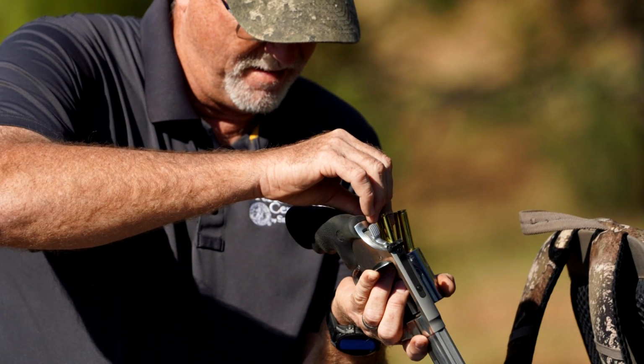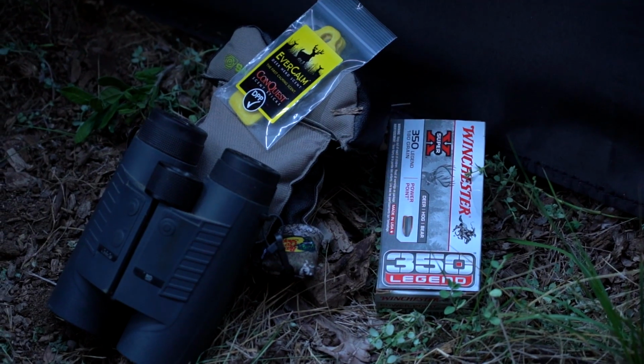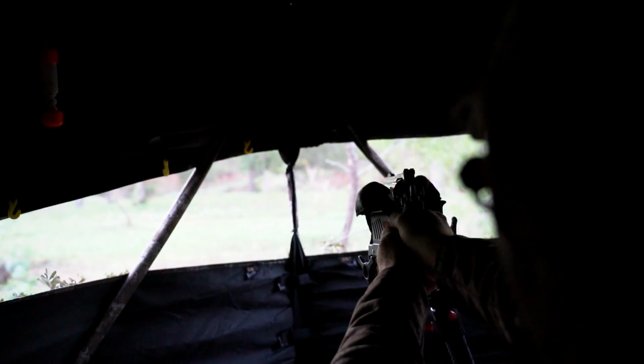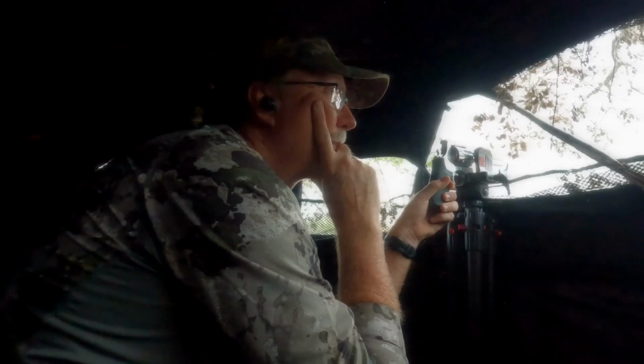So you can have the best handgun that Smith & Wesson can make. You can get the best ammo, have a cool blind, but you got to be able to control those nerves, control the breathing, and execute at that moment. And I simply whiffed. And that is hunting. I do it a lot, and I'm okay with it. And we'll practice more. We'll get better with it. And that 350 Legend will bark again, and we'll see something down very soon.